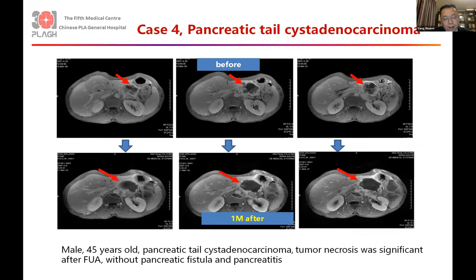This is a 45 years old male patient with pancreatic cystadenocarcinoma. Tumor necrosis was significant after HIFU without pancreatic fistula.